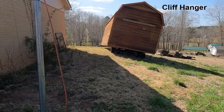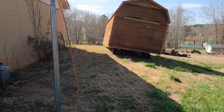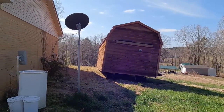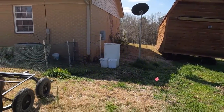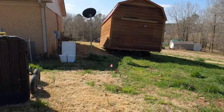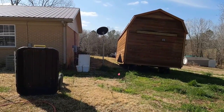Get talkie mushrooms. Squeak, squeak, creak. Yeah, that satellite dish isn't hooked up, so if you hit it, I don't care.